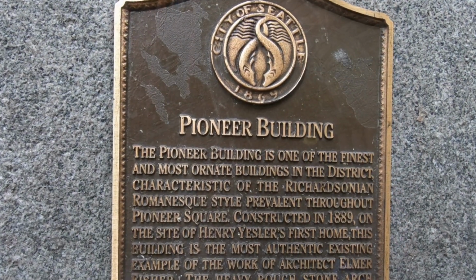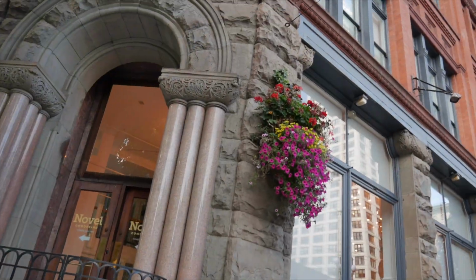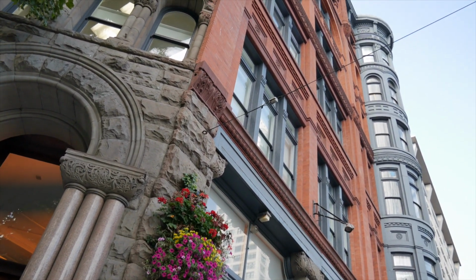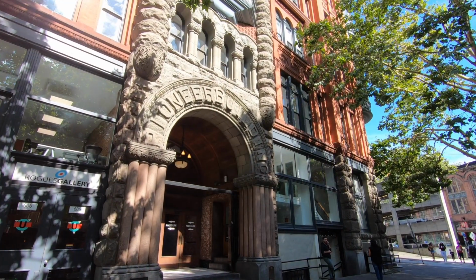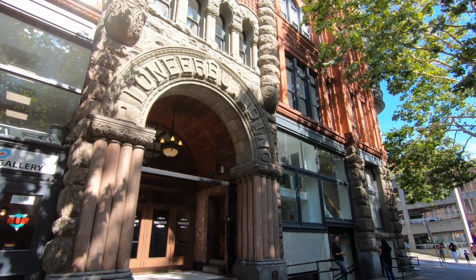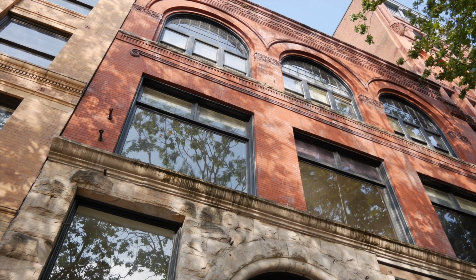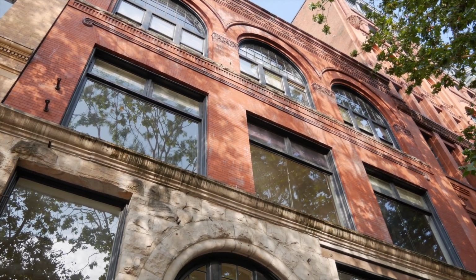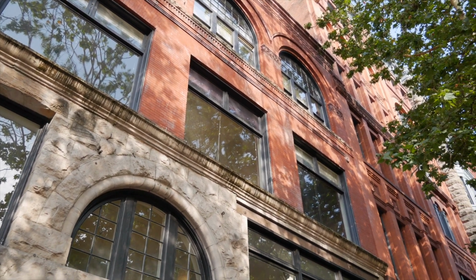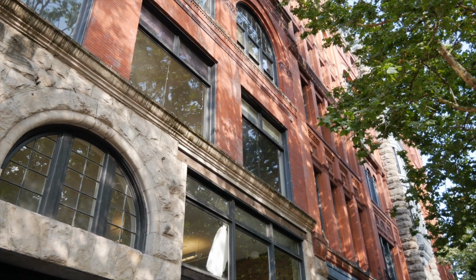The Pioneer Building is one of the finest and most ornate buildings in the district, characteristic of the Richardsonian Romanesque style prevalent throughout Pioneer Square. Constructed in 1889 on the site of Henry Yesler's first home, this building is the most authentic existing example of the work of architect Elmer Fisher. When completed in 1892, this was Seattle's first tall building and the first to use structural steel framing and electric elevators, and was hailed as the finest building west of Chicago by the American Institute of Architects in 1892.